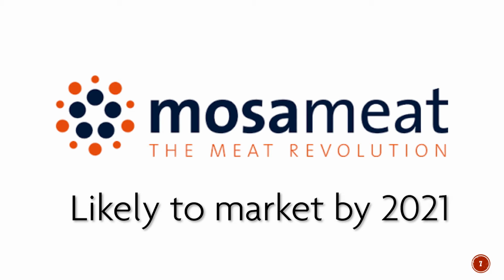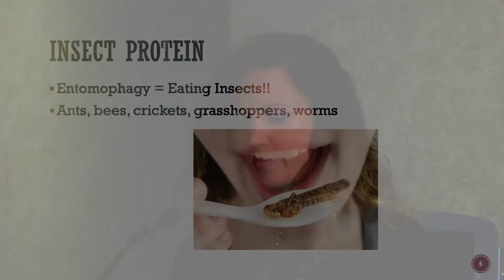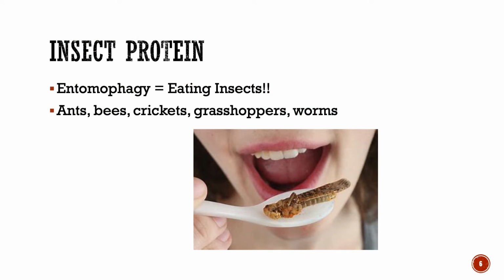And because of the expense and the limited ability to mass produce their meat at this point, it'll probably be like a hamburger product that you'll see in high-end restaurants. All right, the next trend that I'm going to talk about is insect protein. So if cultured meat wasn't icky, maybe this will be icky.